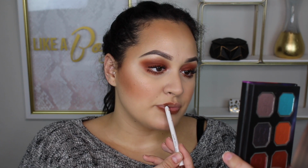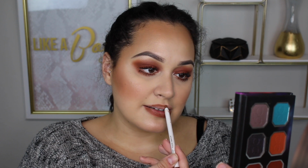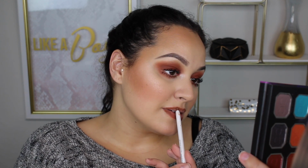I don't like to do the sides or anything because it looks a little too fake, at least in my opinion. So when I do my lip liner, I mostly overline just the top and then I kind of like to straighten out my Cupid spot like this. People always ask me if I get lip injections. Thank you so much. I don't. I just overline my lips.